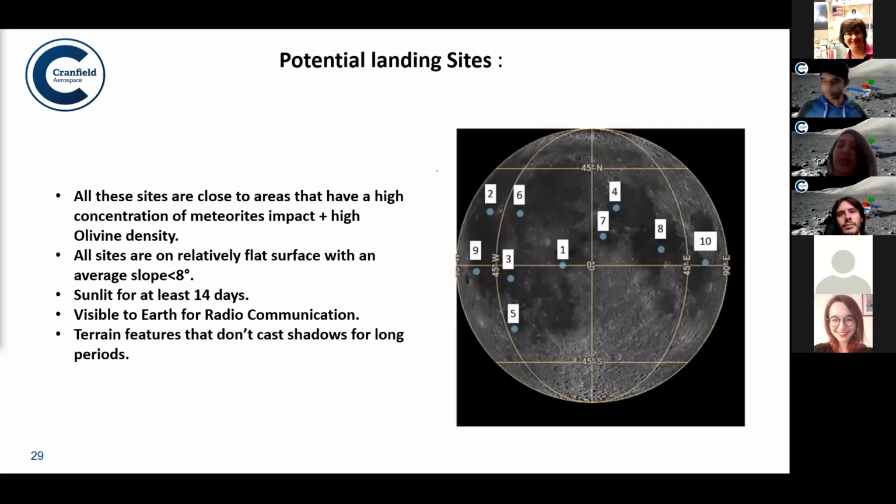Thank you. So the first step was to come up with potential landing sites. We've got 10 potential landing sites that were selected based on their scientific interest, meaning that they were close to areas that have a high concentration of meteorite impacts from the Meteorites program data and have a high density of olivine, which is the main component of the meteorites we are going after. Also, these landing sites were based on flat surfaces with an average slope of 8 degrees, are sunlit for at least 14 days, are visible to Earth all the time for radio communication, and do not have any large hills or high cliffs that can cast shadows for long periods and endanger our landing or our power generation. Next slide, please.